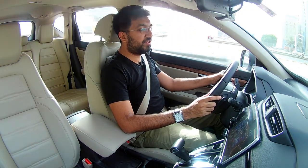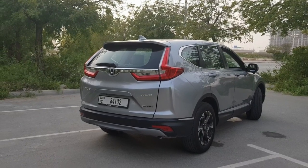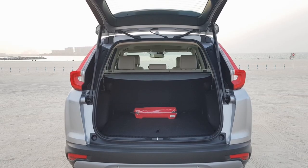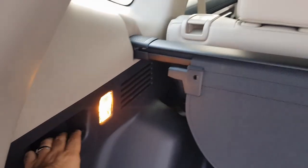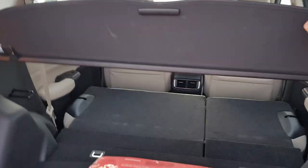This is something Honda has been doing, and pretty much all its models have this unique sort of style. And as you go around, there is a big boot at the back, with enough space for two big bags and a lot more stuff as well. The boot is remote operated, so you can open and close it using your remote. It's also operated from inside, so you have options to use it however you like.